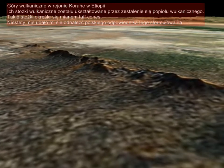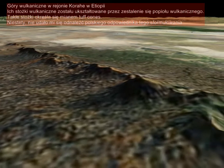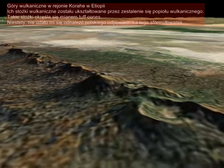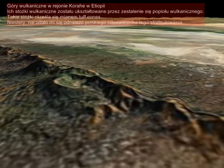Whereas cinder and pyroclastic cones are made of rock, tuff cones, or tuff rings, are made of consolidated ash. Here are the tuff cones of the Korath range in Ethiopia.